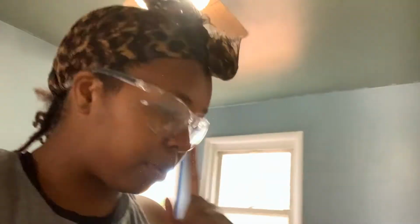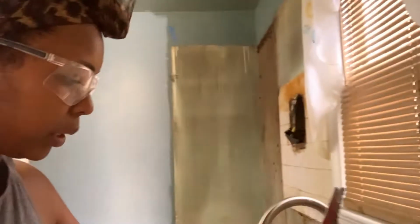All right, be back. Okay, so my camera ran out of storage. Whoops. I put on my safety glasses. But I've started using the reciprocating saw, just cutting this part off so I can just slide this sink right on out.